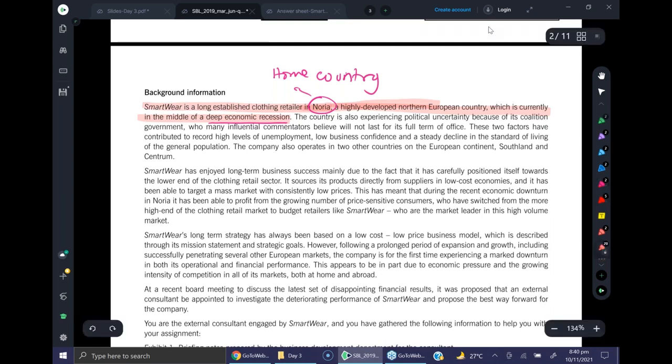The country is also experiencing political uncertainty because of its coalition government, whom many influential commentators believe will not last for its full term of office. These two factors have contributed to record high levels of unemployment, low business confidence, and a steady decline in the standard of living of the general population. The company also operates in two other countries on the European continent, Southland, etc.